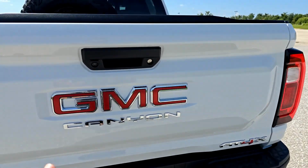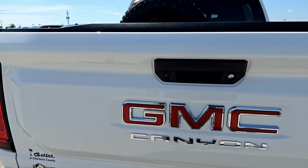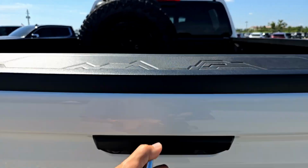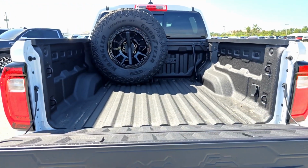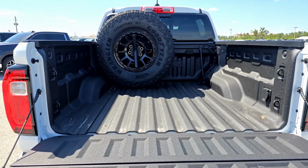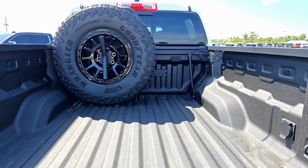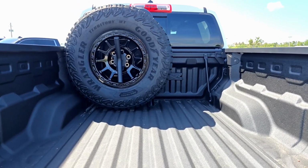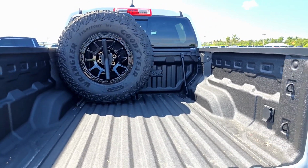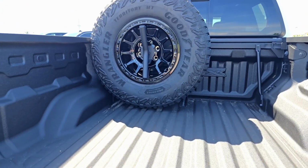Now, let's open up this bed. Let's see what we have. As far as the payload, most of the off-road vehicles that are raised up with modified suspension are going to have a little bit less payload than the regular one. So the regular Canyon can handle up to 1,700 pounds of payload, but this one, the AT4X, can only handle 1,250.